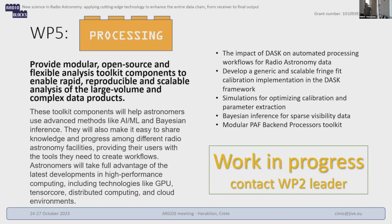And coming from the imaging, you have different ways of producing images from your sparse data, and there will be some studies on how to implement that. And the last point is creating a toolkit for phased arrays, so this will be directly connected with the package suite.